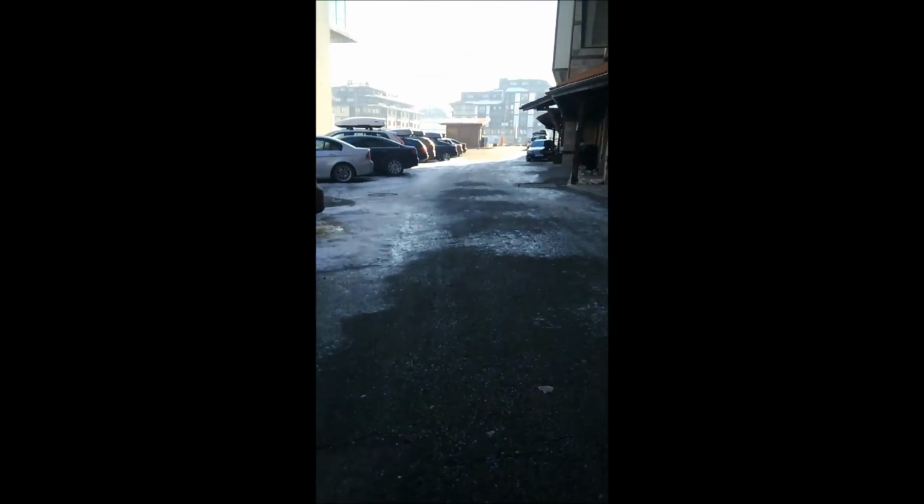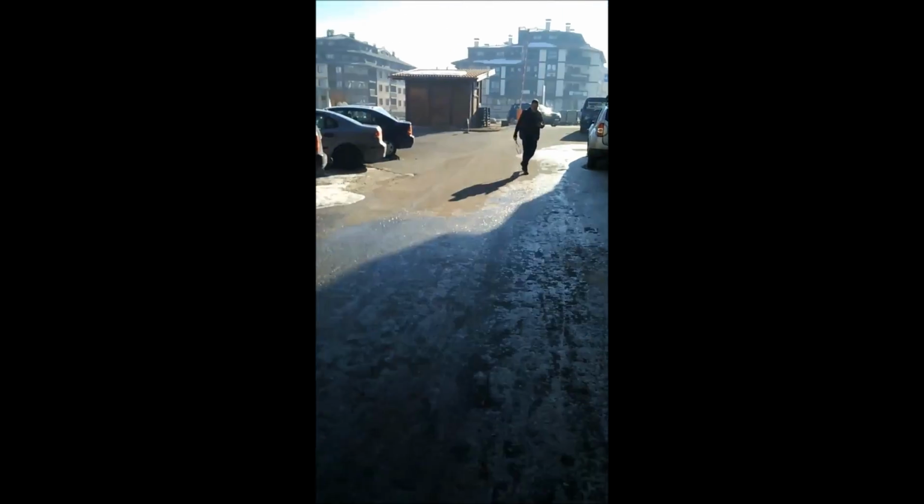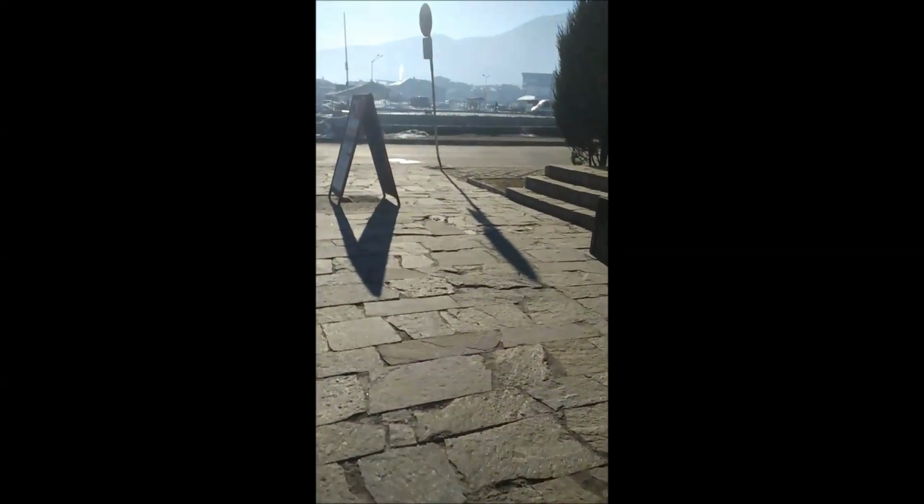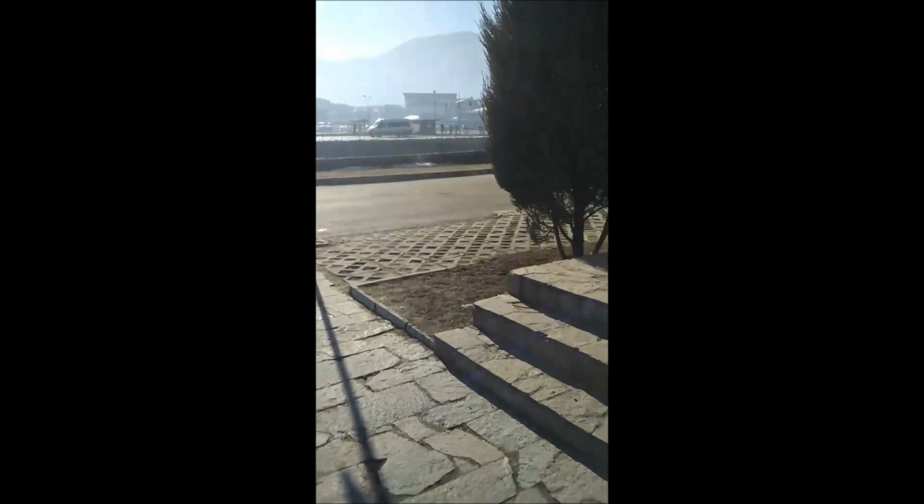So, still within the Bansko Royal Towers complex, just walking back past block 6. Nice bright sunny day. I think we're 21st of February at the moment, which is good. Very busy today.